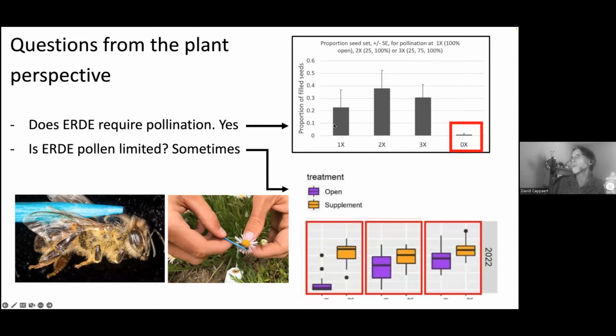So here's just a little chart up here, which shows a little tiny experiment I did where we pollinated the plant once and got 20% seed set, pollinated twice, we got closer to 40, 3 times. I'm not sure why additional pollination events didn't increase the seed set, but if we enclosed the flower and prevented pollinators from touching it, there's interestingly not 0 seed set, but essentially, practically there isn't any. So that was one question. Yes, they do require outside pollination.